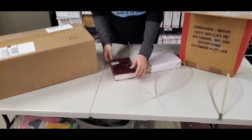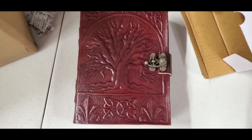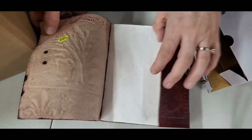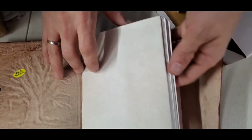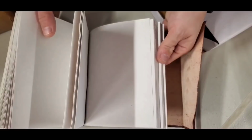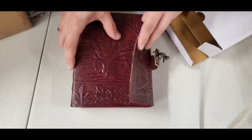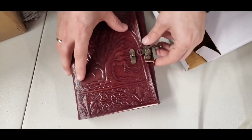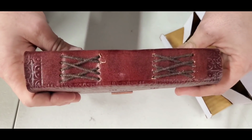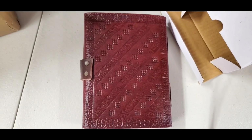Yep. These are the Tree of Life journals. They look like this. They're leather bound. Have a little clasp here. And I love the paper. Look at the paper. It's not exactly even, and it's kind of textured a little bit. I think they're pretty amazing. So, what's the binding look like? Look at that. I like that a lot. Yeah, that's cool. And look at the back. The back is even really cool. It's a great book. Great journal.